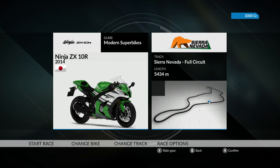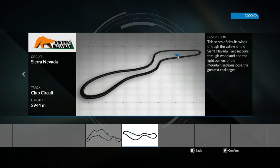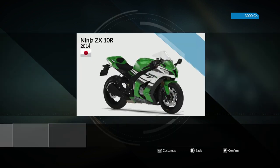Let's see if I can change the track or whatever. Track? No, there's only one track, right? I guess... Oh, no. What is this? Should I just go in circles? Yeah, sure. I'll just go in circles. Yep. Wait, can I change the bike?